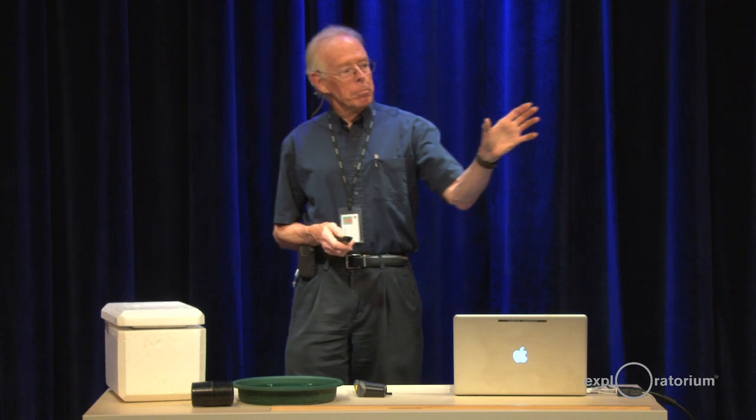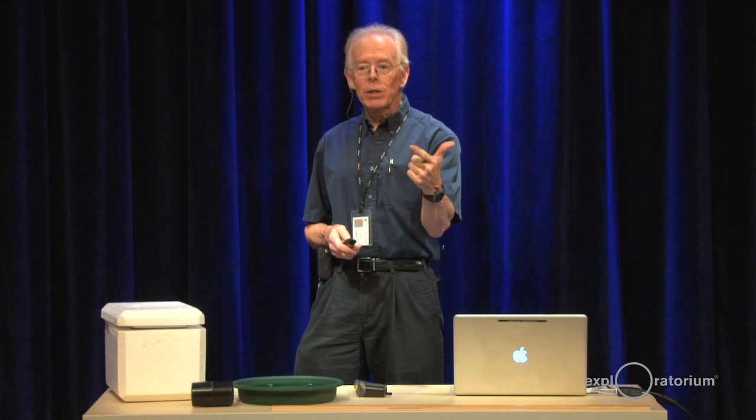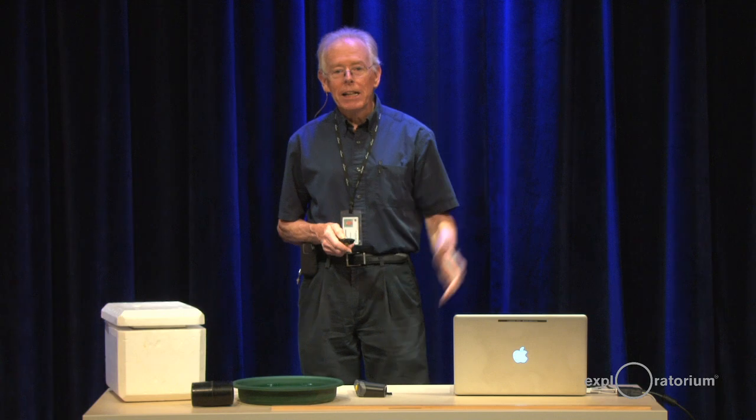It has another dust collector. This one, that little box, it has a mouth on it. There's two planes of laser light in that mouth. When a dust particle goes through one plane, it gives a flash of light. When it goes through the second plane, it gives another flash. It's a speedometer. It's a speed trap for dust particles. And then there's another collector. And when the particle hits that collector, it recoils. And the combination of the speed and the recoil tells us the mass of the particle. So that's an amazing thing.